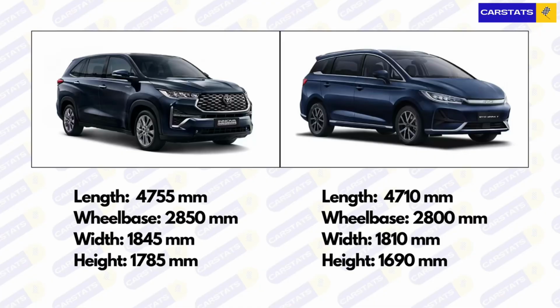Talking about the exteriors, the Innova Hycross is definitely the larger machine. It has a length of 4,755 mm, a wheelbase of 2,850 mm, a width of 1,845 mm, and it is also taller at 1,785 mm. It looks like a proper minivan and sits higher off the ground as well. What I don't like about the Innova Hycross's looks is its smallish wheels. I mean, I'm sure it serves the purpose, but it does look rather anemic.